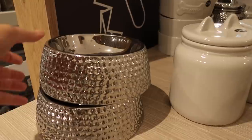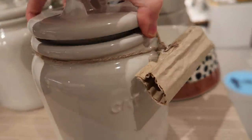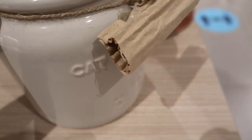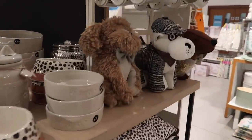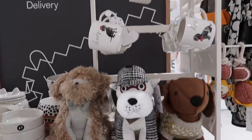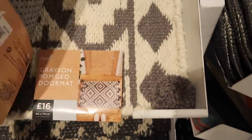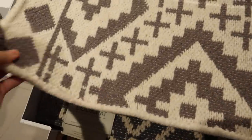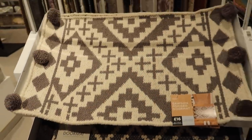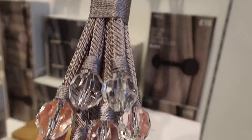Look at these dog bowls. Like those silver hammered ones. They're lovely. Heavy though. And they do the biscuit bowl to match, £12. Look at them. How cute is that? £16, they've got pom-poms on it. The nicest little doormat ever. Tie backs for curtains. They do those in black and grey.